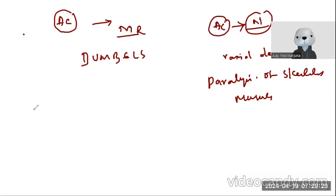Okay, so the case has come and we have to see the symptoms. Everything is going well. Now we have to do early diagnosis, whether it is a poison or not, within a fraction of seconds, like 5 seconds to 15 minutes. What happens next?